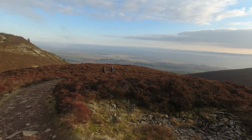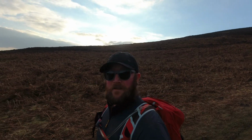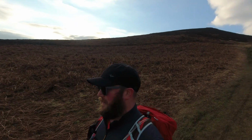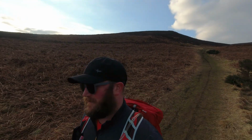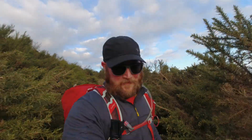It's all downhill from here, so this wee bit here is where I had the drone out the last time I was up here, and it was waist deep in snow. Very different now. Going to close the car park.